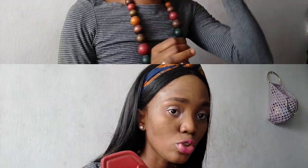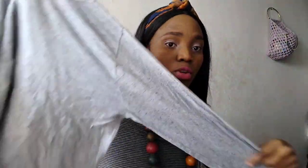But I'm going to definitely get to some outfits, because what is a favorite without outfits? So the first one is this turtleneck top. I got it thrifted and I've had a whole lot of use out of it. I've styled it different ways.